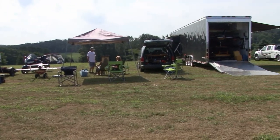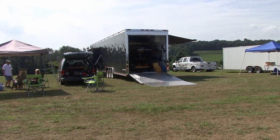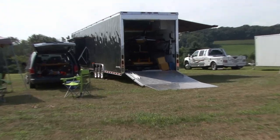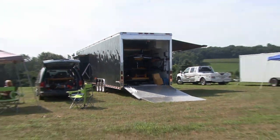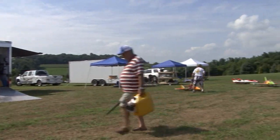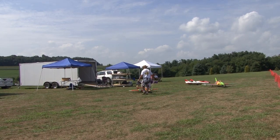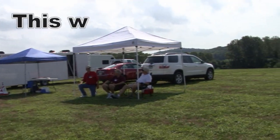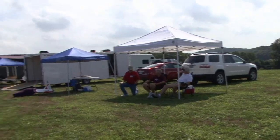These are the people who brought their own tents. Here's an amazing trailer that holds not only a place to sleep at night, but lots of planes. This is the way to travel. And that's the end right there. Okay, this is pretty much the end of the tent line today, but there will probably be more people coming.